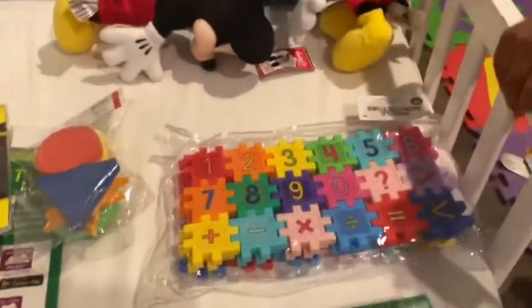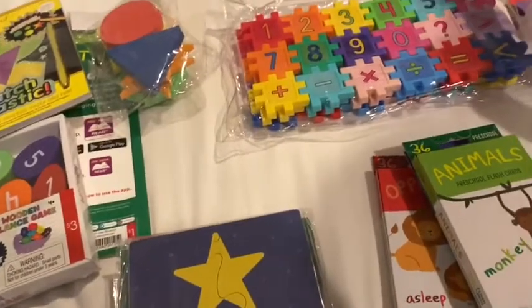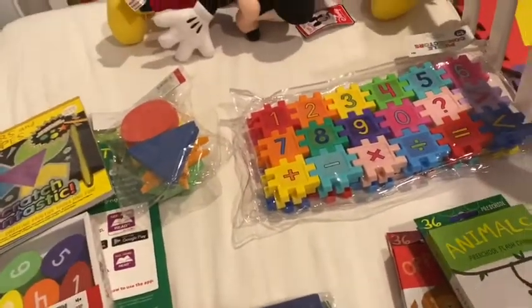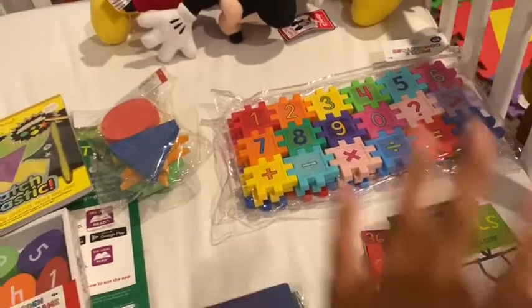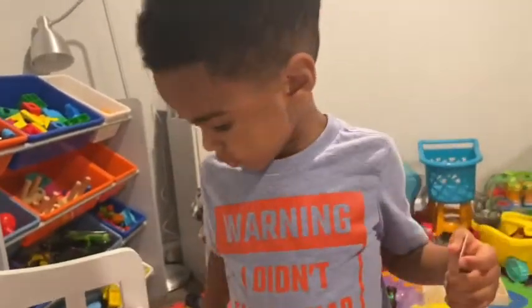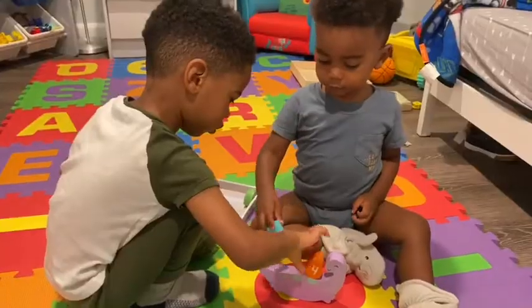Today we did the car wash outside because it's been really hot. They were playing in their sprinkler, and after they were done with that, I set up the bin for them and they did the car wash, which Liam loves. He loves the water. Do you like to play in the water? Mm-hmm. What's your favorite?